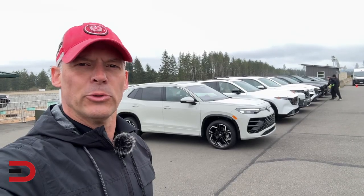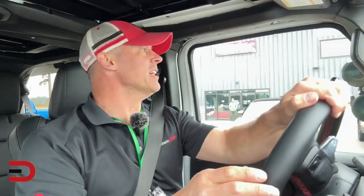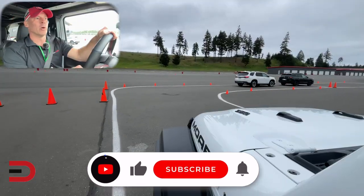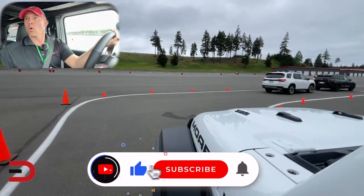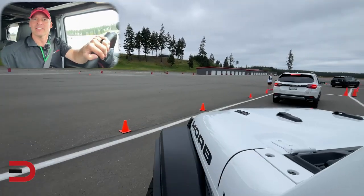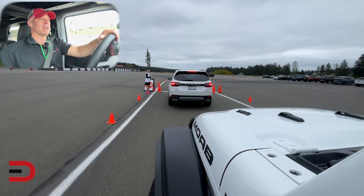18 vehicles, 2 days, on road and off. Let the games begin. It's not every day you get to take out a Jeep Wrangler Moab 392 onto a on-road pavement course to test its driving dynamics and road manners. Well, today is that day for both of us. Pretty excited to see how this does.